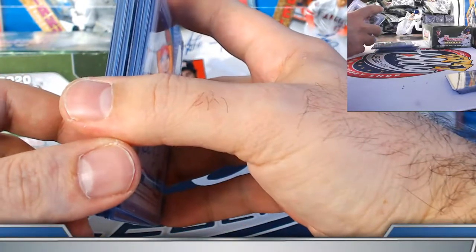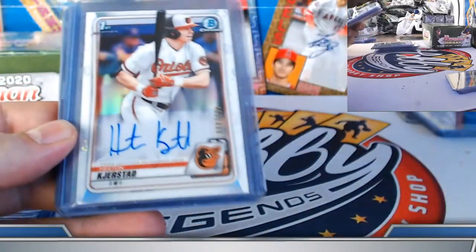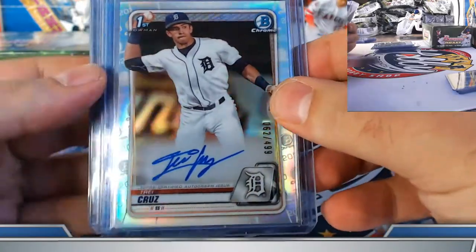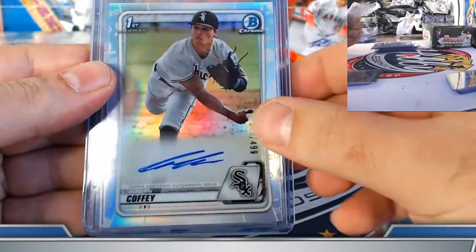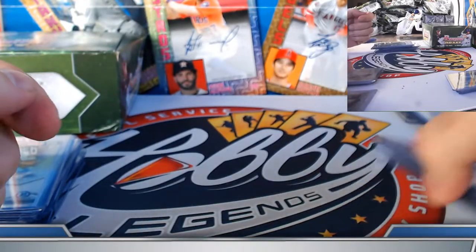Refractor autographs to $4.99. We had 6. Heston. Trey Cruz. Fulton. Suleri. Addison Coffey. And Clayton Beter making an appearance. Lone Dodger autograph out of that one.